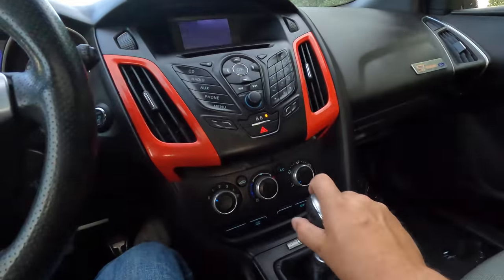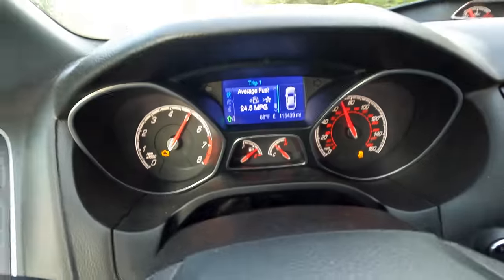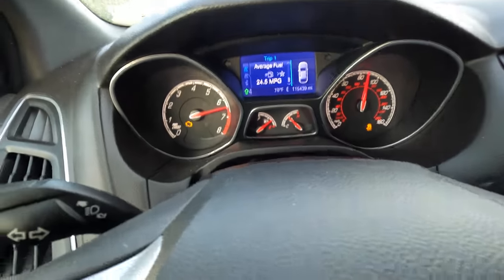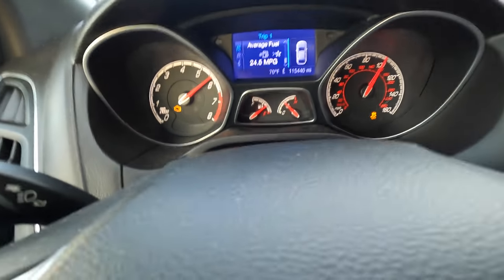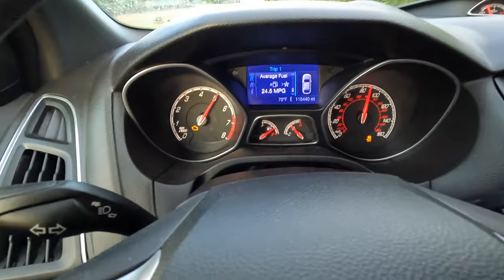Downshift. Let's downshift it again. Woo! There's 5,000 RPM. She's wanting us to shift back up a little bit. Woo! 6,000. 65. 90. 100. Woo! Oh wow. Wow.